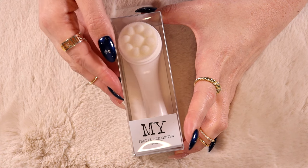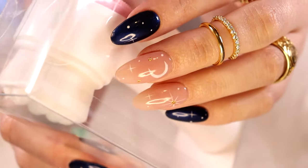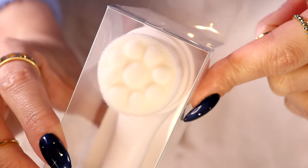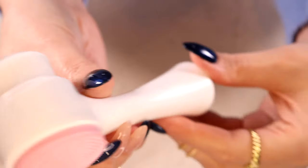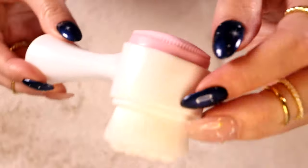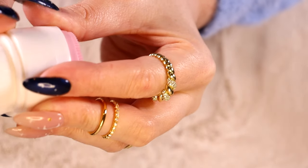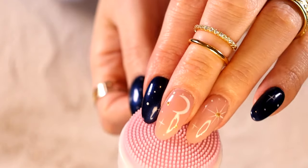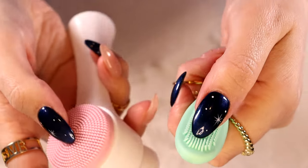My facial cleansing brush. I already have one of these. I figured I would get a backup because I know I will get the ache at some point. It's the one where you have the super soft brush on one side and then the silicone on the other side. So here it is. It's a hollow plastic handle. It looks like you should be able to set it up, but it's completely top heavy. This gorgeous, very thick plush brush feels amazing to cleanse your face with. And then this part I love. This part. And it is very, very similar to this.